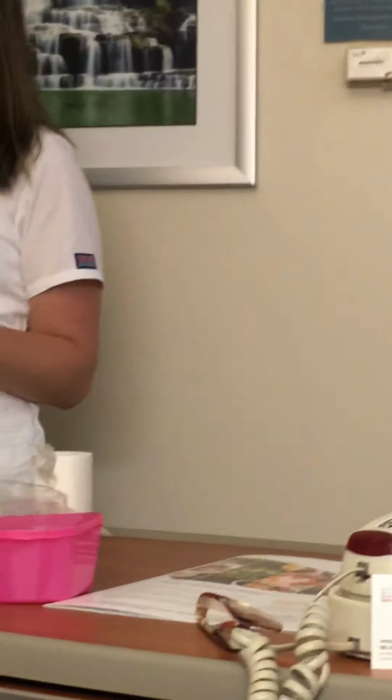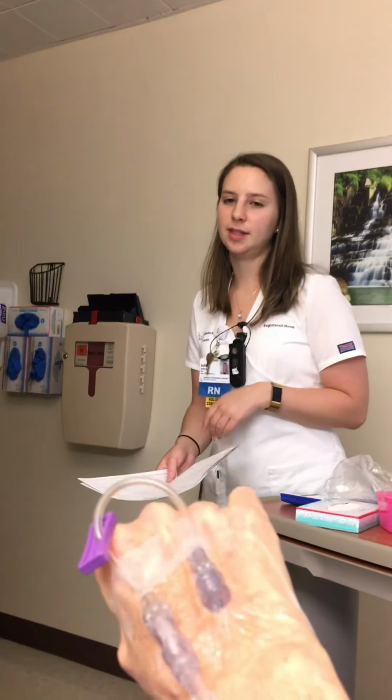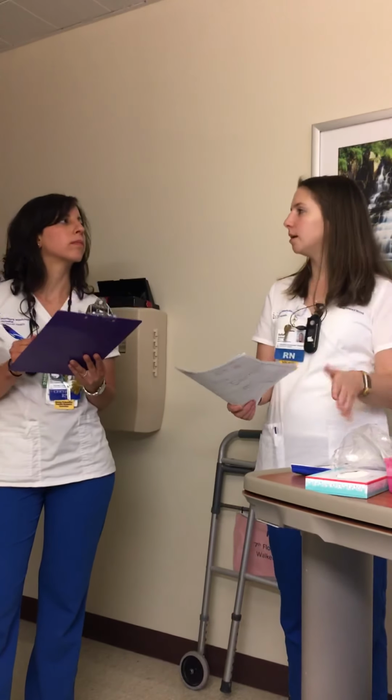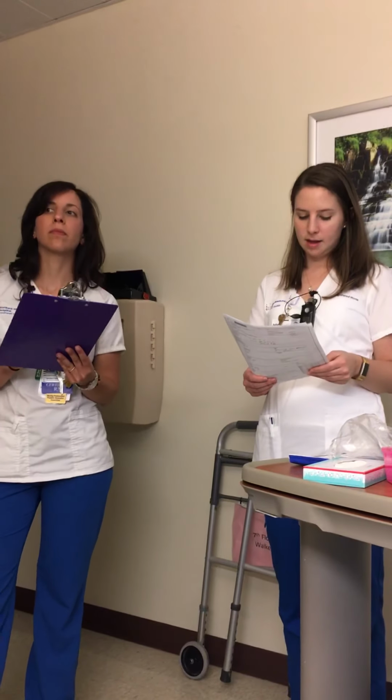Alice is on a heart-healthy diet. Moved her bowels last night. Getting up to the toilet. Skin is intact. And Alice, where is your IV? Could you show that? Oh, it's in this hand over here. So that's in the right hand. That's a 22 gauge. And right now we just have a run of potassium because a side effect of the Lasix is lowering your potassium level. So we're replacing that through your IV.